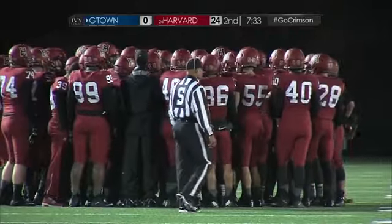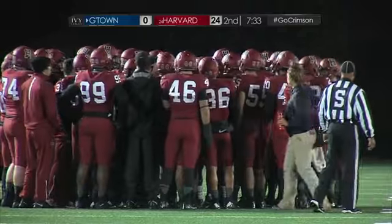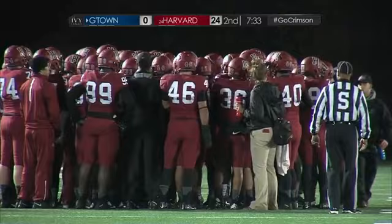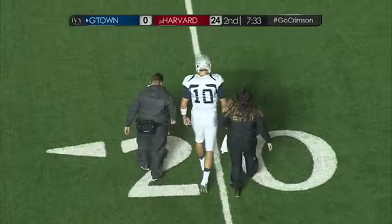Appeared to be right at the end. He might have got his foot stuck when he got pushed. He looked to be sort of pointing at his legs. That's what the trainers are working on now. But you see the Crimson huddled up as well, Scott. 24-0. The hits just keep on coming.